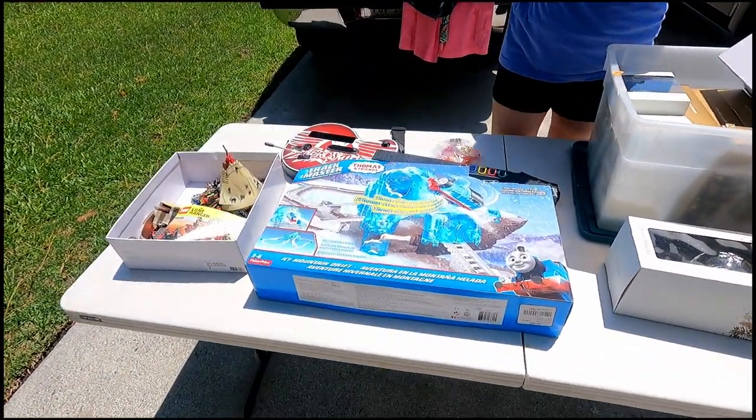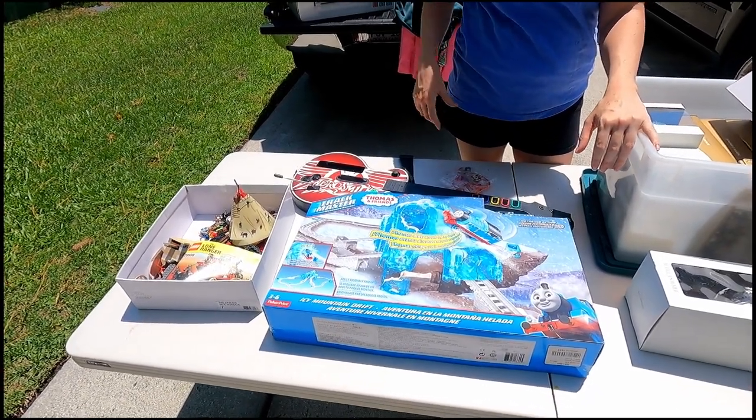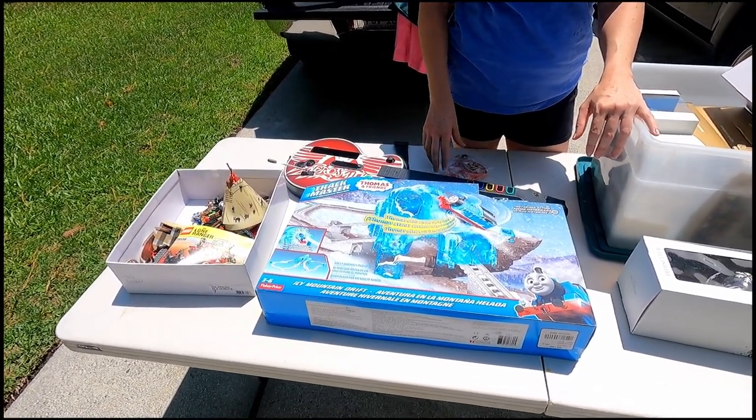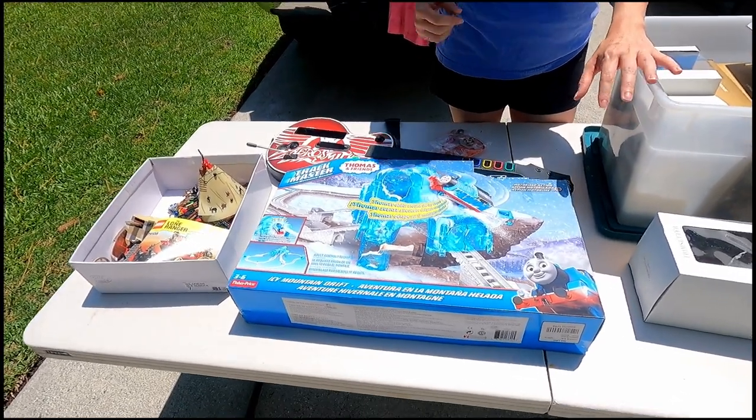Okay, the church sale, I didn't get too much. If you saw some of the clips, it was kind of a madhouse in there. It was like just grabbing all kinds of stuff, but I only picked a few things.